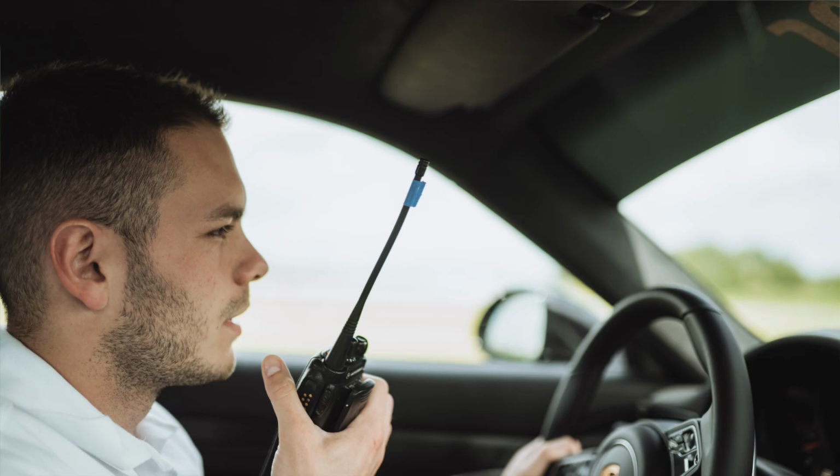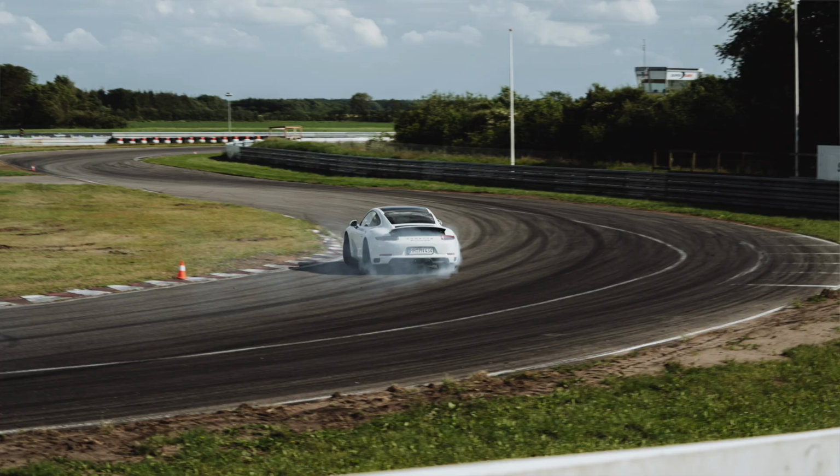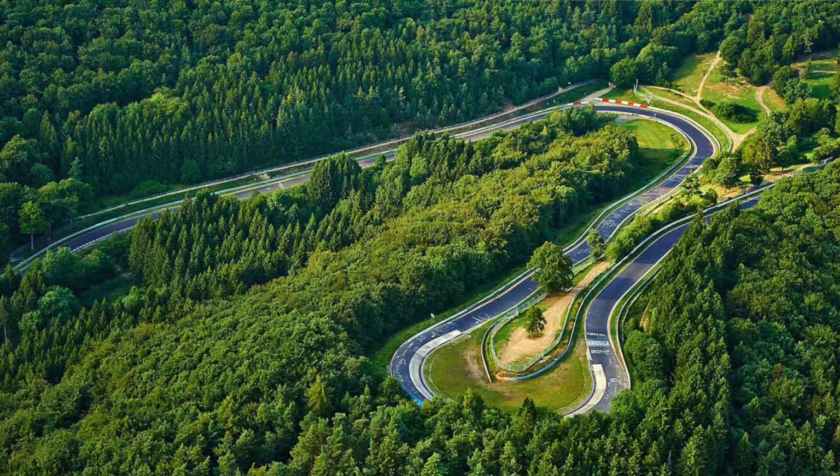I do driving cars for my living, which means that I'm an instructor, a driver coach, but besides that I also love to do it sideways and to drive cars fast. And today I want to show you my favorite racetrack, which is the Nürburgring Nordschleife.